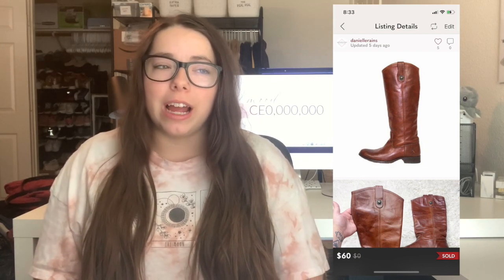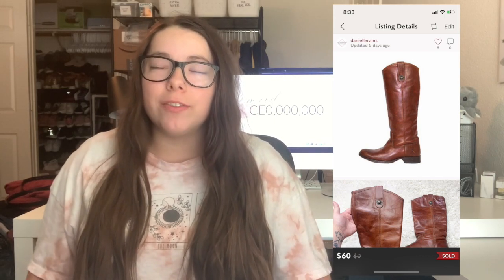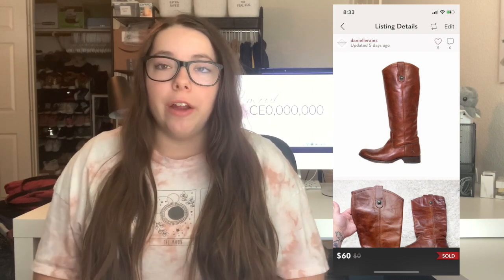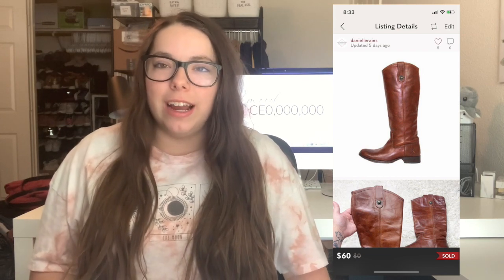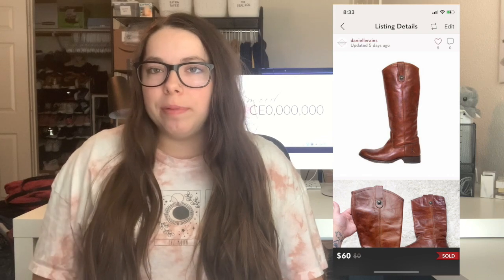Sometimes it sells really well. Like I've had a pair of Fry boots sell extremely fast, and then I've had a pair of Fry boots sit for a very, very long time. I guess it depends on just everything, the size, the style, all of it. But these ended up selling for $60. I think I had them listed at maybe $85 originally, and I didn't want to accept $60.